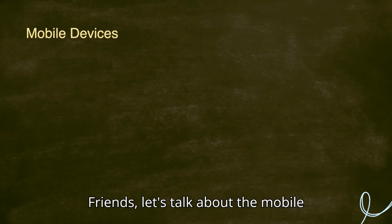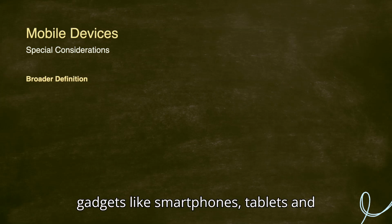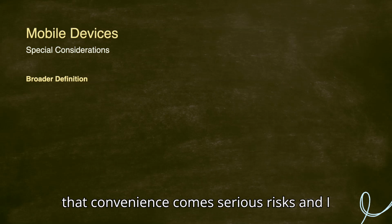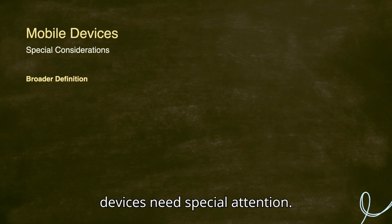Friends, let's talk about mobile devices. Those sleek, portable gadgets like smartphones, tablets, and even wearables that have become integral to modern business operations. But with that convenience comes serious risks in IT operation management. Friends, these devices need special attention.